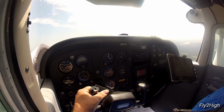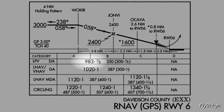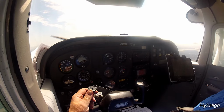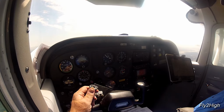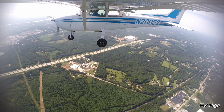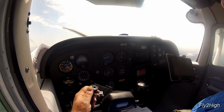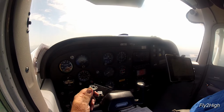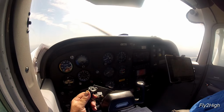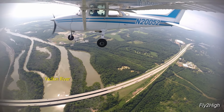At this point, my focus is to keep the airplane on the course line and on the glide slope as we descend for the runway. A look at the approach chart shows a decision altitude of 983 feet. Crossing the Yadkin River puts me just about 5 nautical miles from the runway.